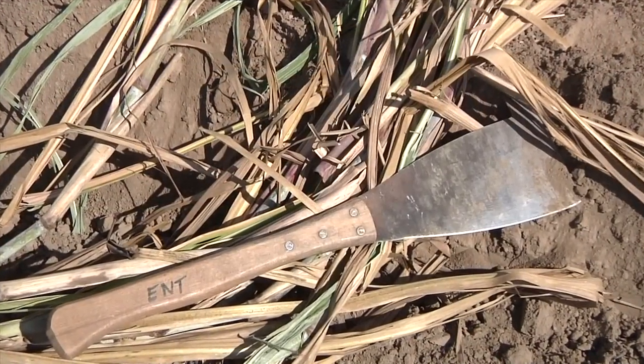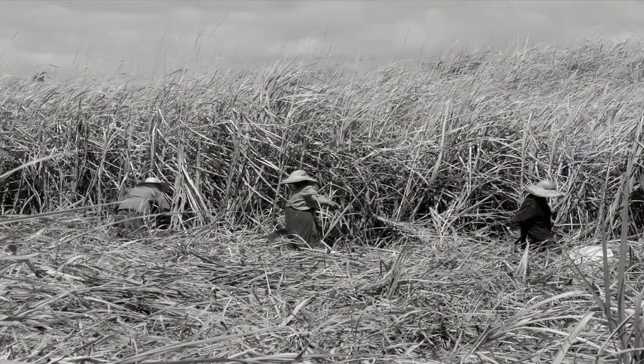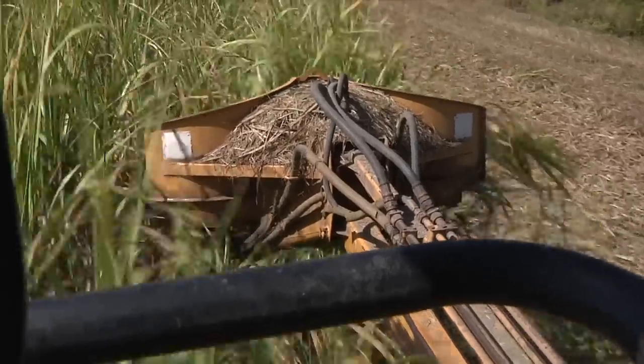There once was a time when this cane knife was the most important part of the Louisiana sugar industry. 200 years ago, it was how the crop was harvested. It was the device that helped turn cane stalks into granulated sugar, creating an industry that Louisiana has relied upon since 1751.